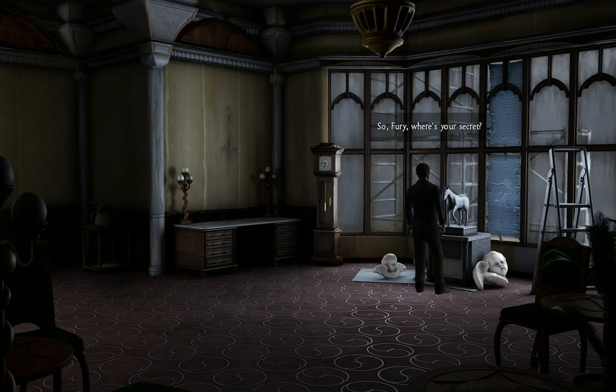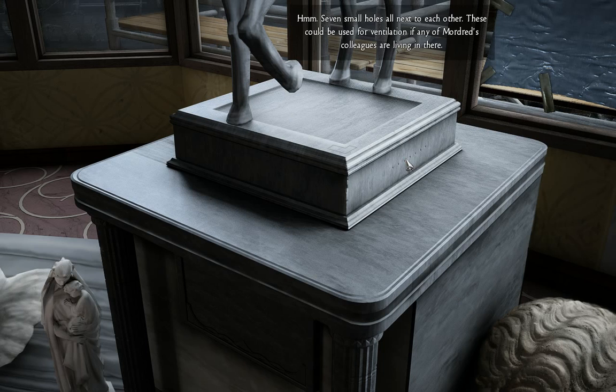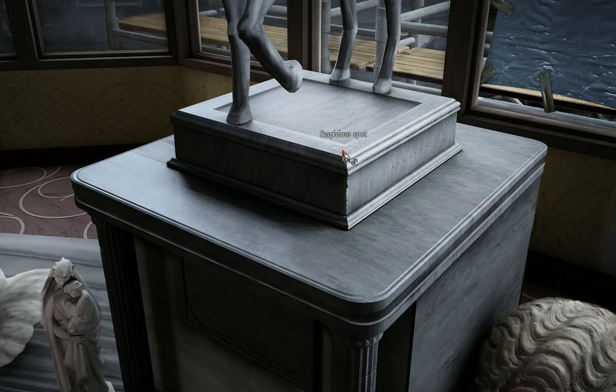So, Fury, where's your secret? 7 small holes all next to each other. These could be used for ventilation if any of Mordred's colleagues are living in there. But it kinda looks like you put something into them. Well, if that's not a button... Nothing's happening.